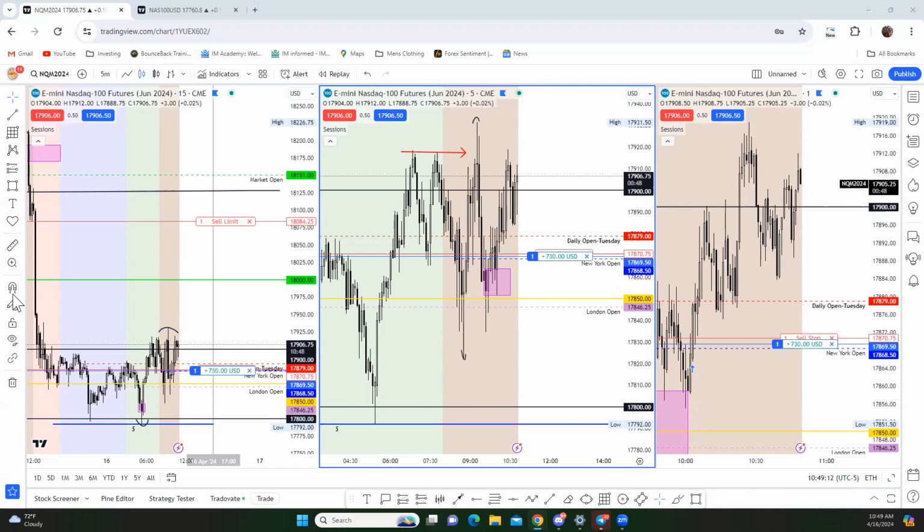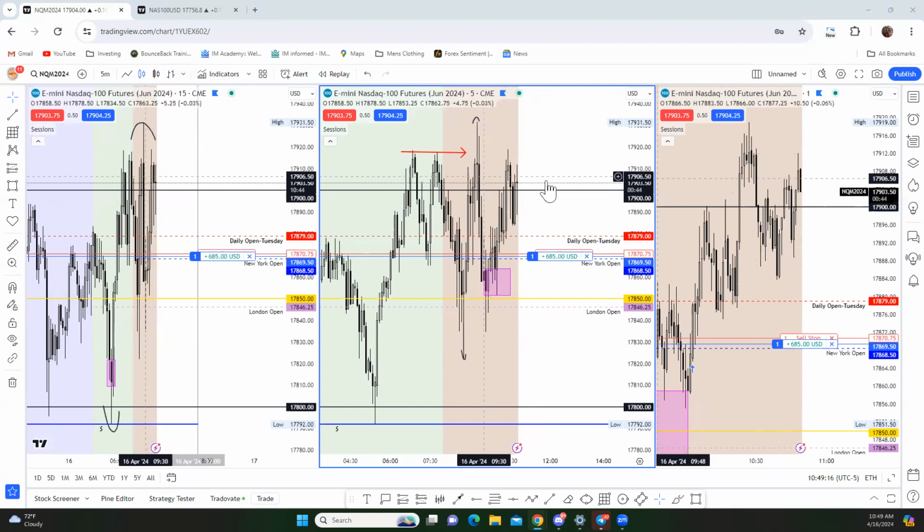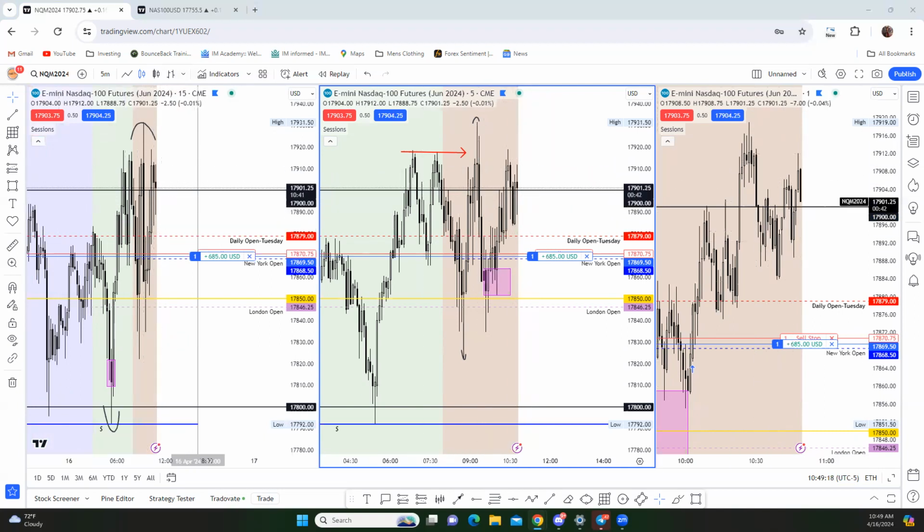Yeah, we can get this push here, right? We're just having a hard time breaking the highs here on the 15 and 5. Just want to see this 1 hour close.